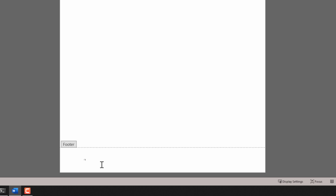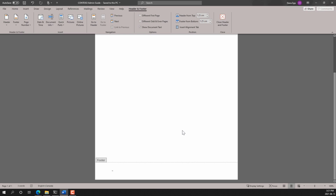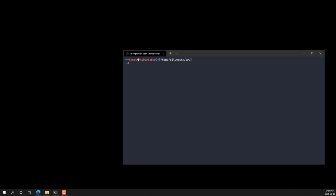And you can go even further and look into the XML and actually hide that so you can't see it. But at this point now, anytime this document is opened, it will go fetch that URL. So I'm just going to save this. And I'm going to call this Contoso admin guide. Sounds good. And I'll save it to my desktop.